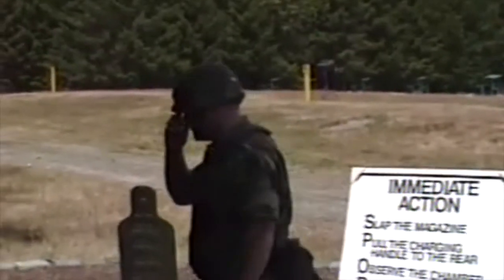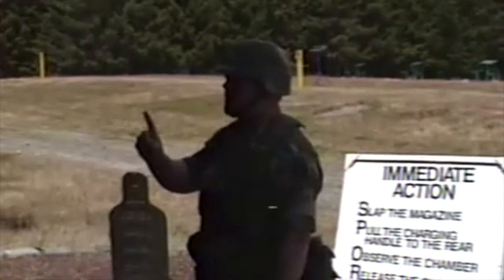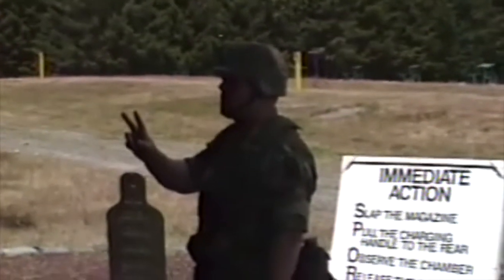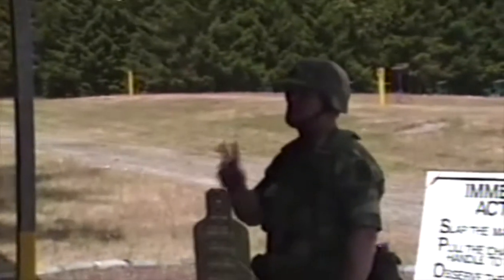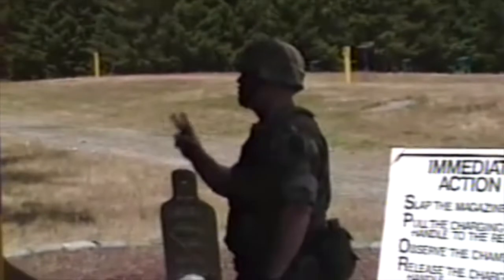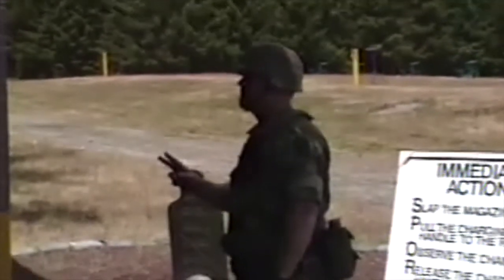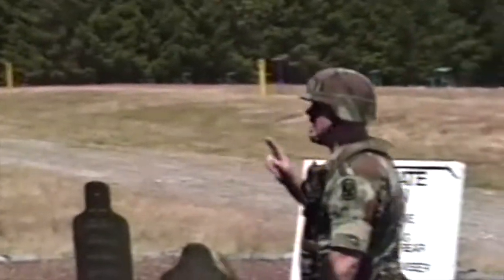Now, rule of thumb here. You got one target, you waste one round. You have two targets, you waste two rounds. At no time will you have more than two targets presented at one time. Therefore, you will fire no more than two rounds at any given time. No problem? Yes, sir. Demonstrator, fire!